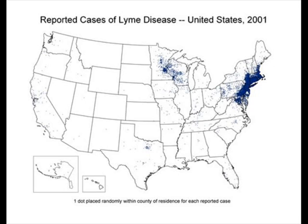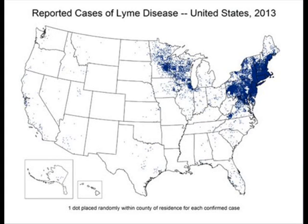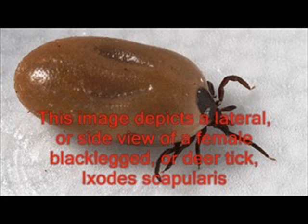And the prevalence of Lyme disease has spread. In 2001, you can see where the blue areas are on this map, how widespread it was. But 12, 13 years later, it's spread to more and more areas throughout the nation. It's a serious pest. Ticks get on your skin, they blow up, sucking blood out of you. Not a very good prospect.